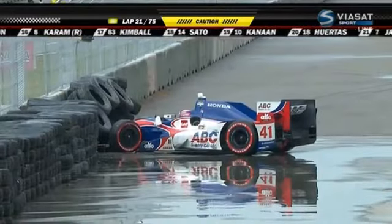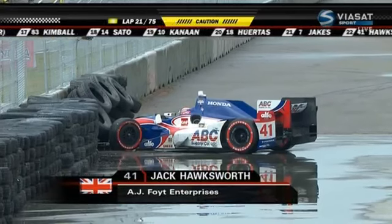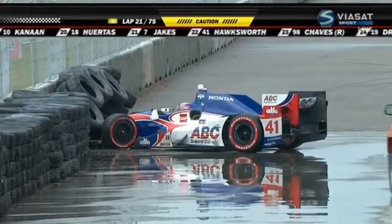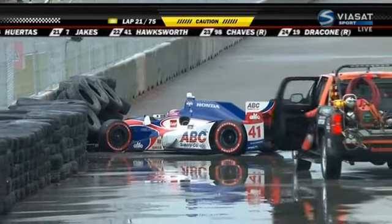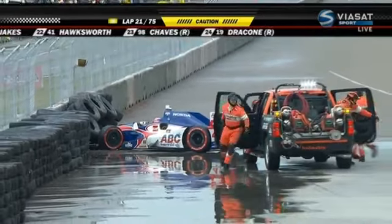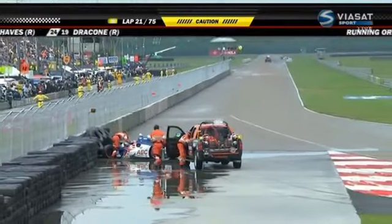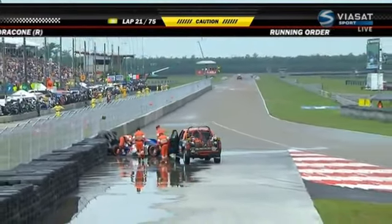And we always say yellows breed yellows, and very damp still in turn 13. I think perhaps some of these drivers. That car there is damaged. It's done for the day. The front left corner is bent over. They let the guys go a little bit there and let them get their positions and make their positions, and then decided to go yellow halfway around.